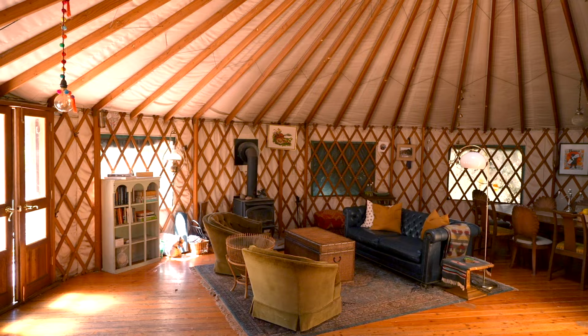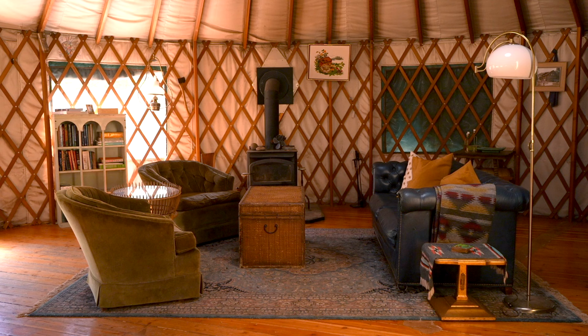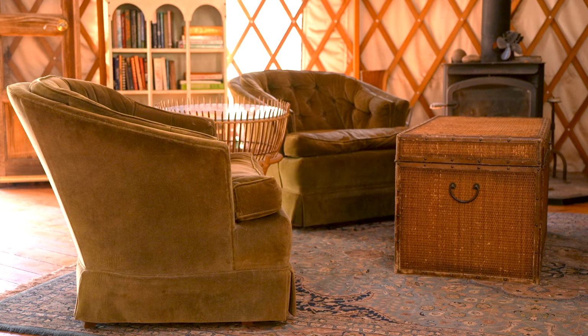And on the other side of the yurt is my living room space. So, I've got my bookshelves, and then I've got my living room here. This is my wood stove. In the wintertime, it's pretty much cranking all the time, but it's a nice place to just relax, invite friends in, read a book.